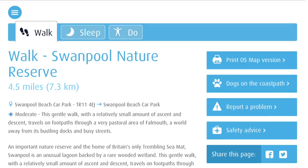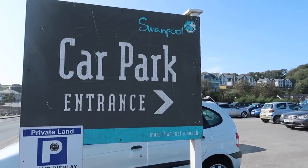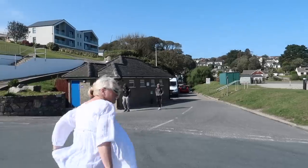Our walk today is taken from the Southwest Coast Path website. So these walk instructions actually start from Swanpool Beach car park, and it says walk a short distance along the road towards Penance Point and take the first turning on the right.